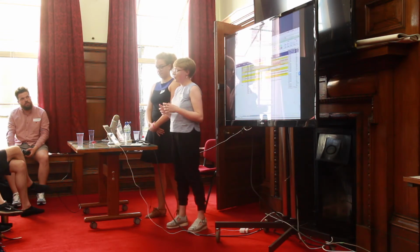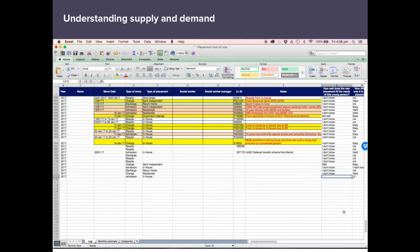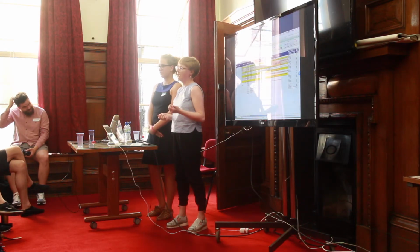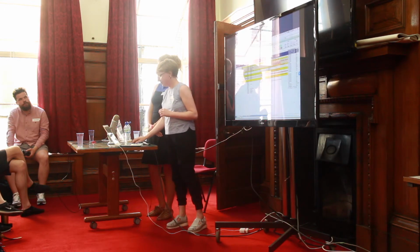So what we did was recognise that they love Excel, they use it, they get it. We don't want to change that and make a new tool for them. So we just added 2 extra columns that added some of that more qualitative information that would enable the placement team to really understand who we need to recruit. We understand that kids coming in are roughly these kinds of ages and have these kinds of needs, therefore we can now recruit with insight rather than finger-in-the-air estimations.